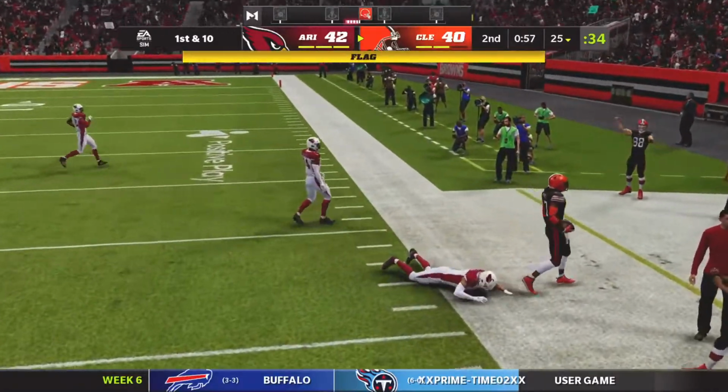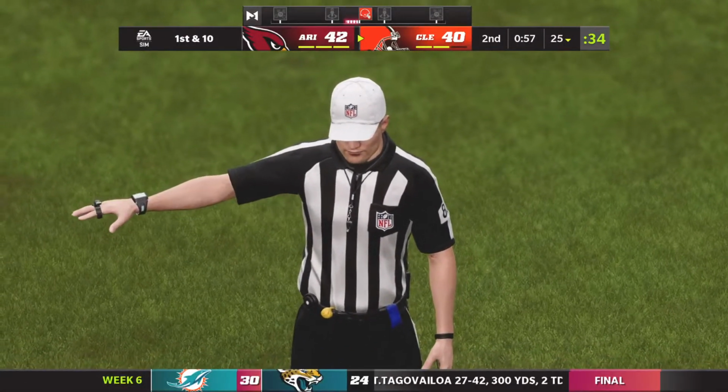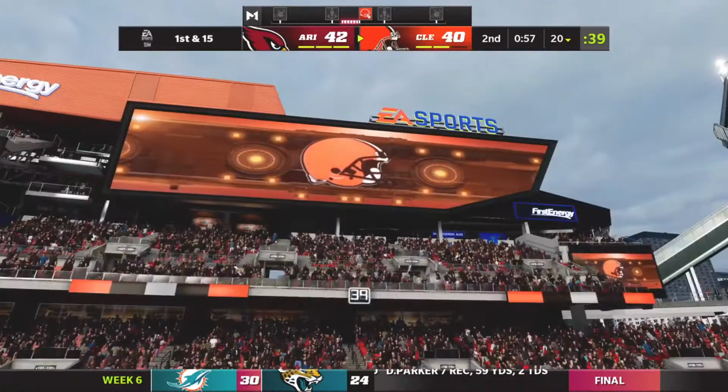And it looked like he got the feet down, did he? Yes, it's a catch. That's on the Pro Bowl guard, Joel Bitonio.